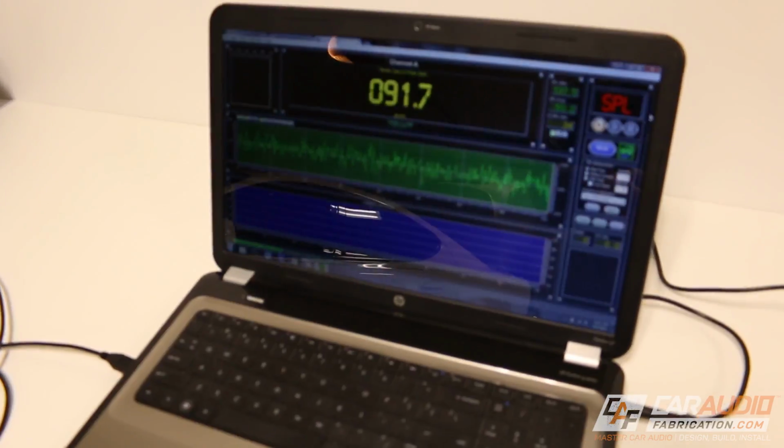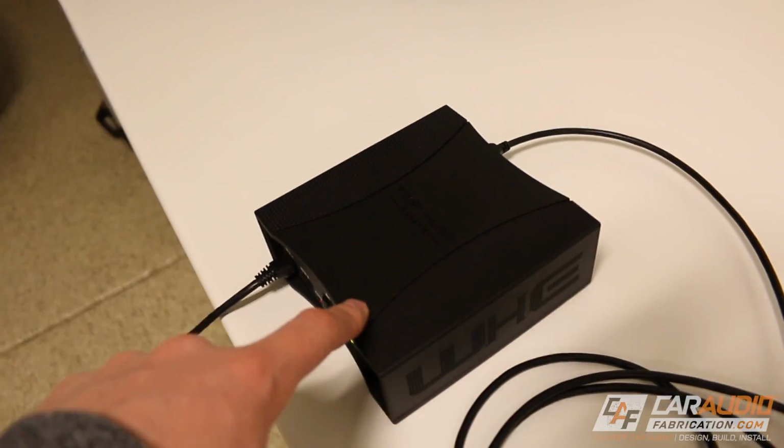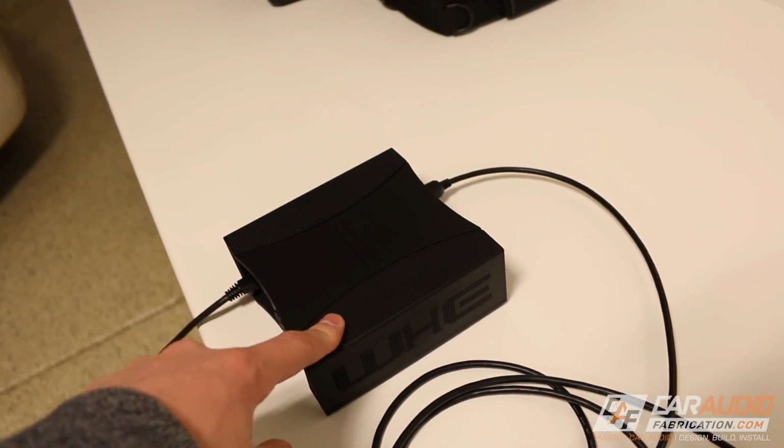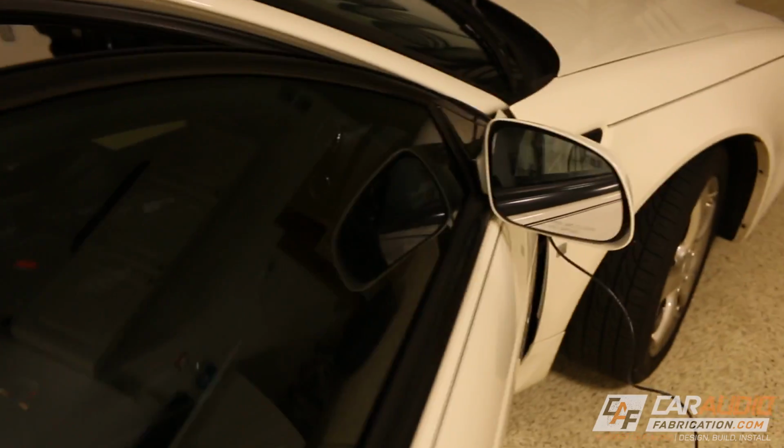So here's our test setup. I have my laptop set up with Term Lab Magnum software. This is the Term Lab itself from Wayne Harris Enterprises. Thank you to them for providing this. So the main control unit itself is then connected into the vehicle to the sensor. And there you can see the sensor is suction cupped to the windshield.